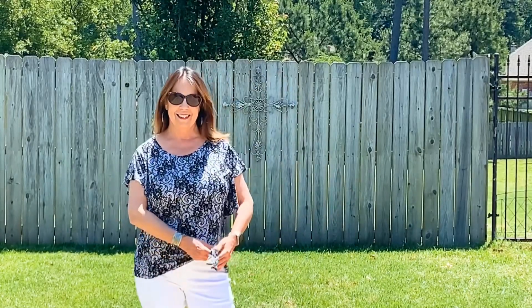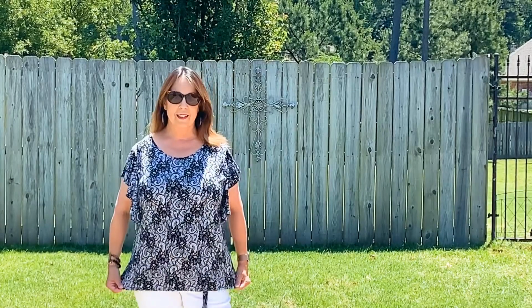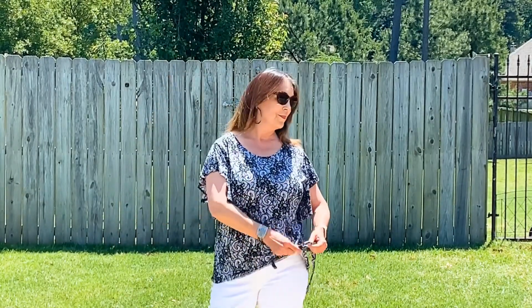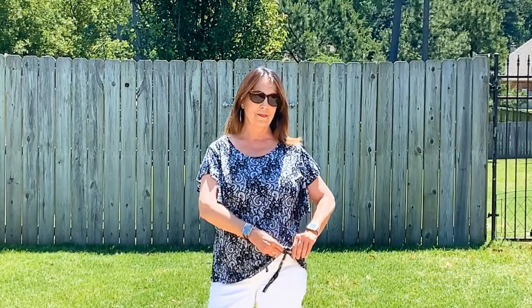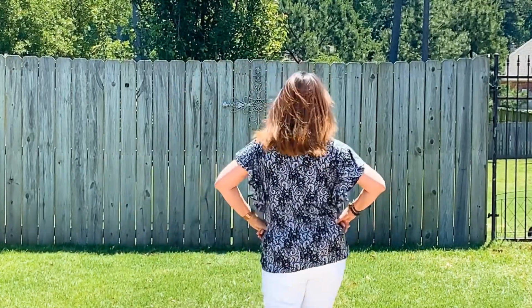This top is Quick Sew 4244. This is probably one of the tops that I pull out so often. It is just a really great kick around shirt. It works well with jeans, it works well with shorts. It's an ITY knit that looks like lace. It has this little ruching in the front that is created with the tie front, and it's just a very comfortable top to wear.